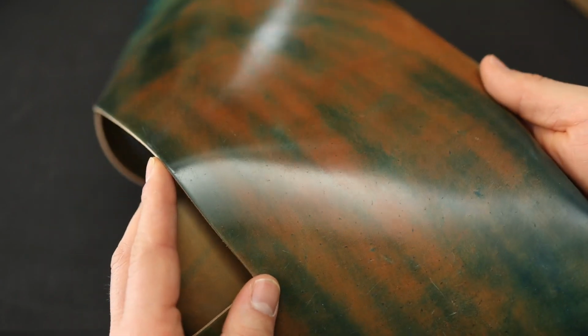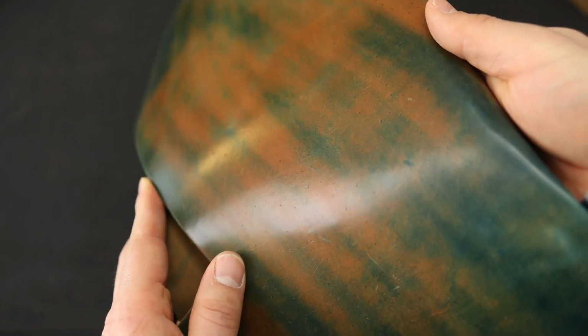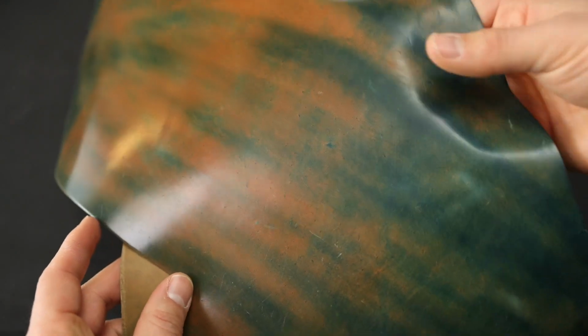So take a look inside all that marbling pattern. It does appear a little bit more blue and a little bit more green, like a lighter green when compared to the marbled black. And I don't know if it's worth doing. I guess that's the reason I talk about it.